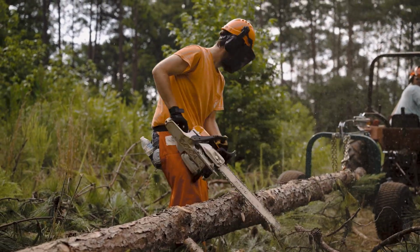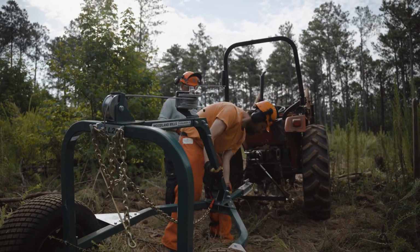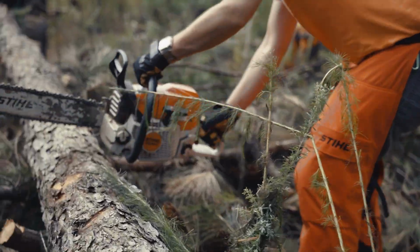Without harvesting on the Clemson Experimental Forest, you start getting really dense forests. And with healthy forests that are managed, where harvesting occurs, we should be able to prevent a lot of disease and then maintain the forest that we all know here in the Clemson Experimental Forest.